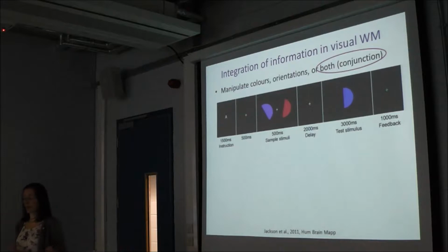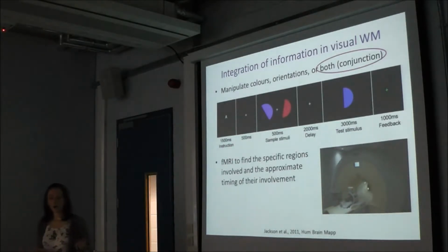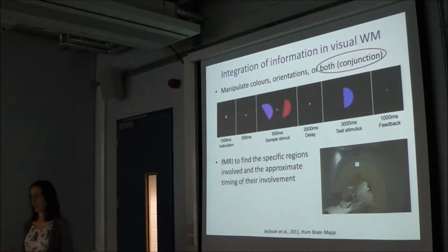And this was what I was really interested in this experiment. What's the brain doing when it has to integrate information from both streams? So we used fMRI to find the specific regions that were involved in the task, and also to look at the approximate timing of the involvement of those regions. fMRI is not very good at looking at fine grained timing information, but we thought we could at least get an idea of roughly when different regions were active.